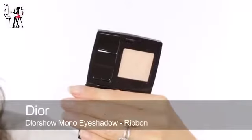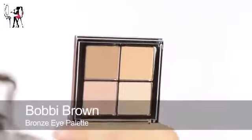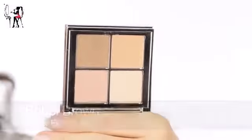And then for eyes for this level, I would suggest if you've got very fair skin, you use something like this Dior one, which is just really shimmery and light and pale. Just add a little bit of light and shimmer to your eyes. Or this palette is great for all skin tones. This is Bobbi Brown's bronze palette, and it just has a mixture of those really peachy, pinky shades. Also, there's a slightly darker brown, which is great on darker skin tones as well. So I'm going to use the Dior one and just pat it on. You can use a brush or fingers, whatever.